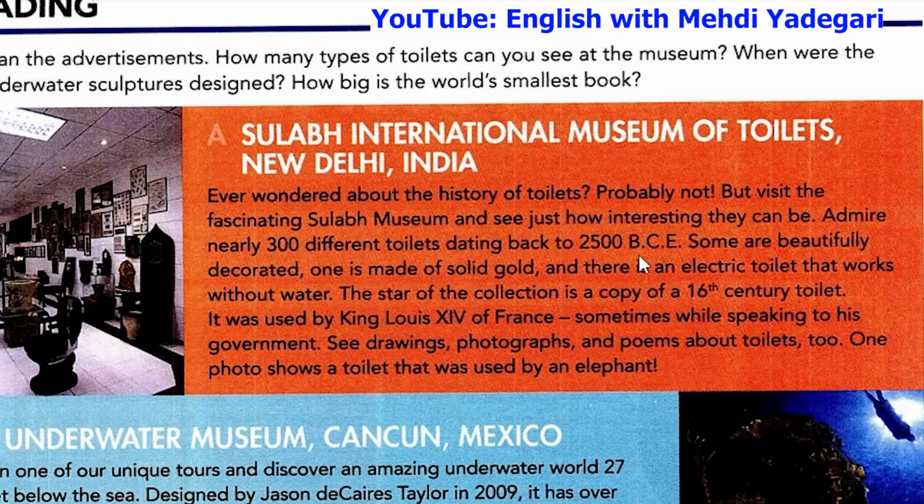You can see 300 different models of toilets that go back to 2500 years before Christ. Some are beautifully decorated. One is made of solid gold. It is made completely of gold. These are passive sentences. And there is an electric toilet that works without water.